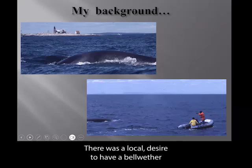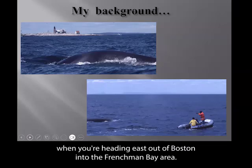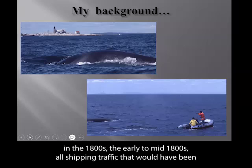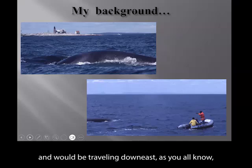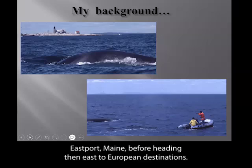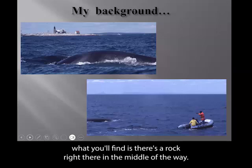There was a local desire to have a bellwether or a navigation point from which to make a turn when heading east out of Boston into the Frenchman Bay area. But not insignificant, in the early to mid 1800s, all shipping traffic headed to Europe from the continental United States would have left via Eastport, Maine, and would travel down east, as you all know, with the prevailing winds, to get your last provisions in Eastport before heading east to European destinations. And if you chart a sailing course out of Boston Harbor to Eastport, what you'll find is there's a rock right there in the middle of the way.